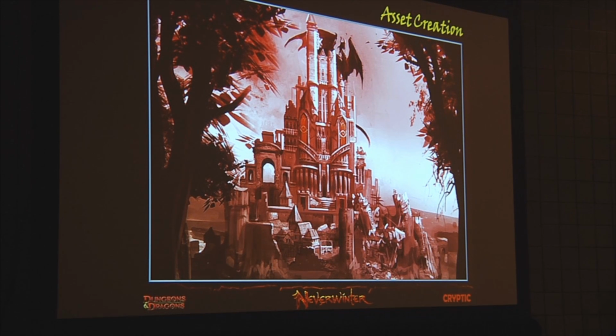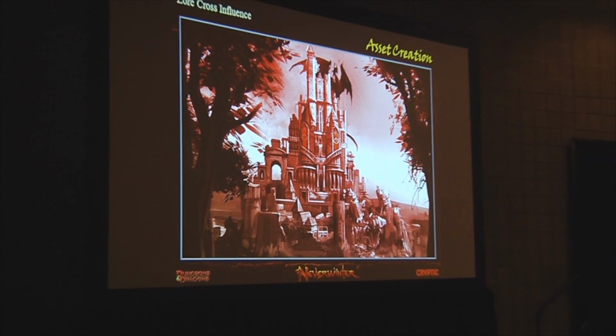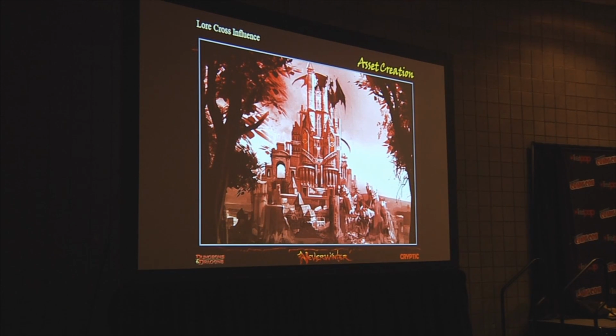And so we did another pass on the actual concept for Helmshold, made it a lot more imposing. It has more of a cathedral-like look to kind of homage to the fact that it is supposed to be a holy location. And it's also very castle-like and fortress-like, which is to symbolize the strength and protective qualities of the dead god Helm.